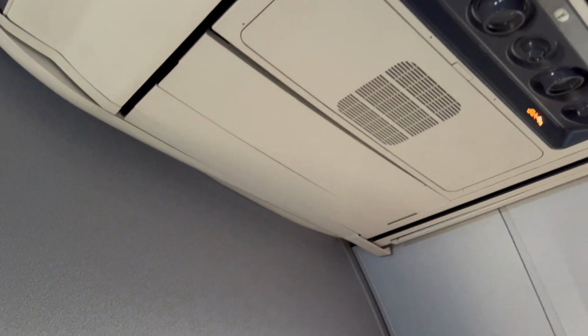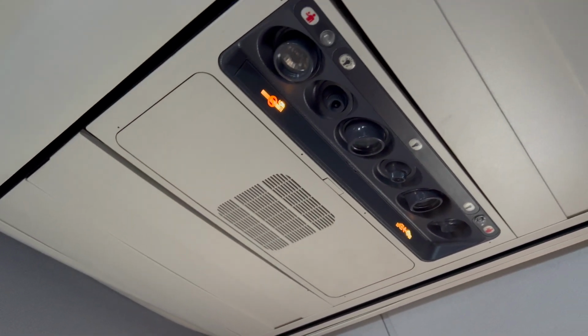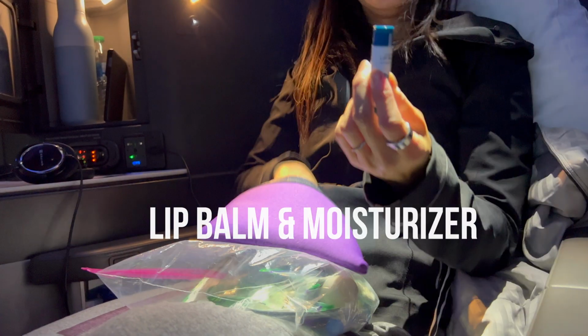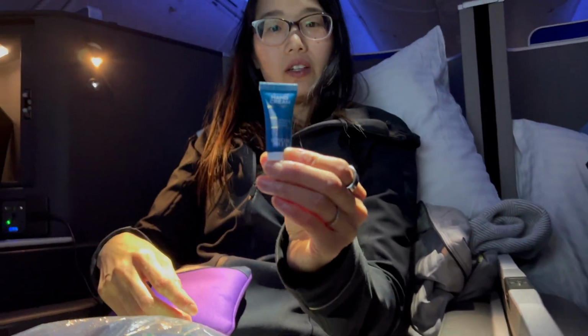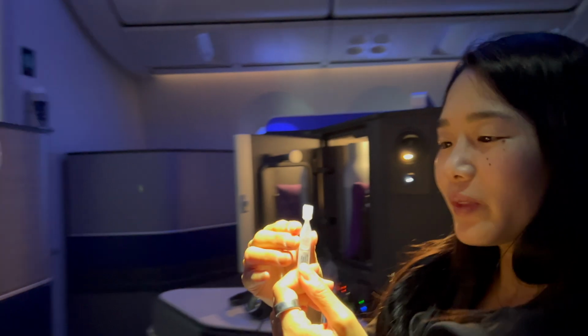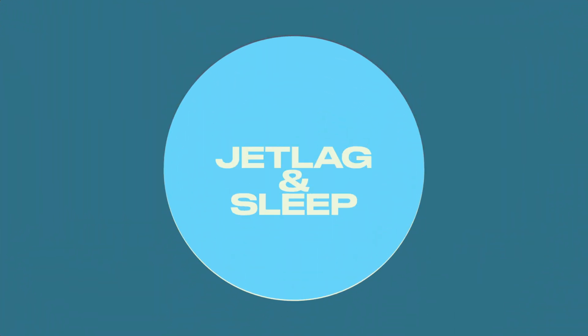Airplanes have really low humidity. The cabin humidity is usually around 10 to 20% versus normal indoor humidity, which is around 30 to 65%. With the low humidity of the airplane, my eyes, my lips, and my skin dry out super easily. So I always pack some eye drops, some lip balm, and also a moisturizer. Also, it's not a good idea to wear contacts, especially if your flight is long. So switch those contacts out for glasses, because otherwise those contacts can become very dry and it's not good for your eyes.